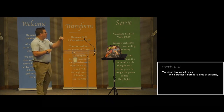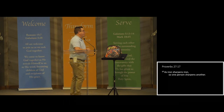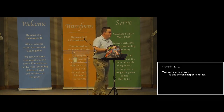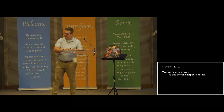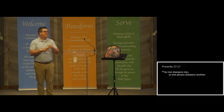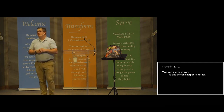And obviously the most popular one in this context is Proverbs 27:17. As iron sharpens iron, so one person sharpens another. You grow stronger together. That glue that starts off as Elmer turns into super glue when we go through difficult and challenging seasons together. It's easy when things are going great.